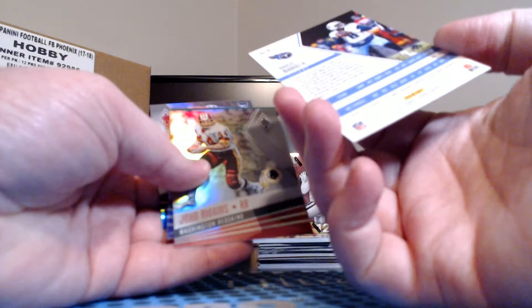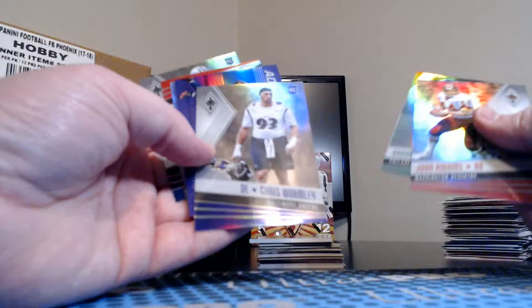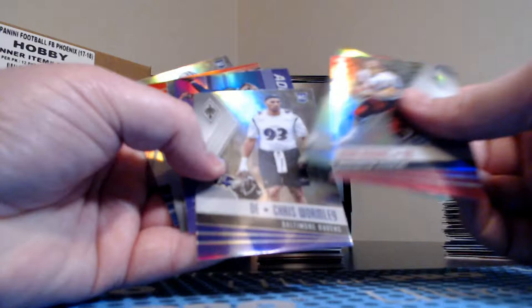John Riggins, Randall Cunningham, and Chris Wormley, base rookie for the Ravens. Adrenaline Rush, LeSean McCoy, 4 of 75, purple for the Bills. Peyton Manning for the Colts, 84 of 99. Demaryius Thomas, Travis Kelce, and base rookie of Ryan Switzer for the Cowboys.